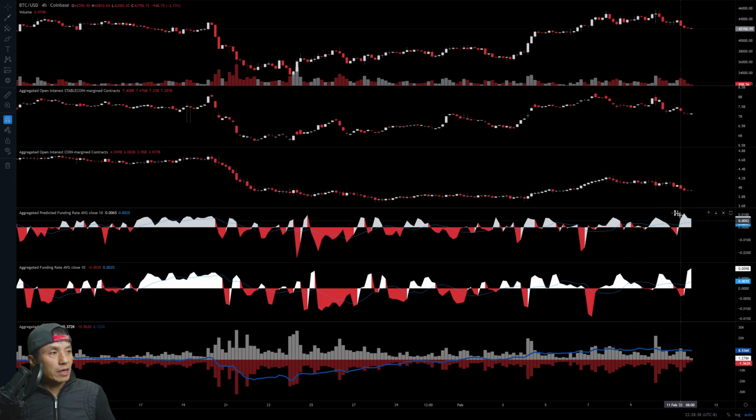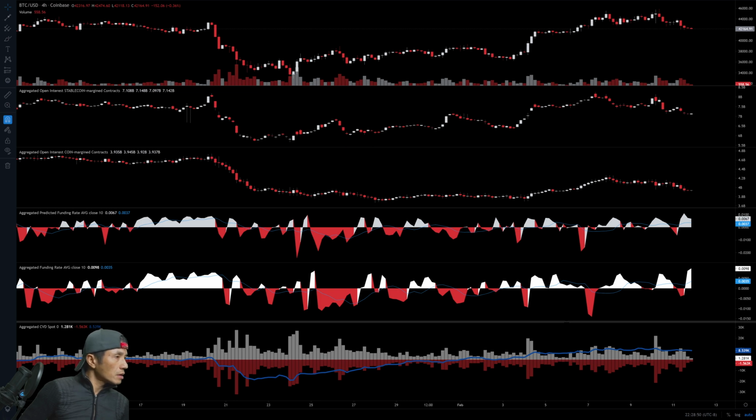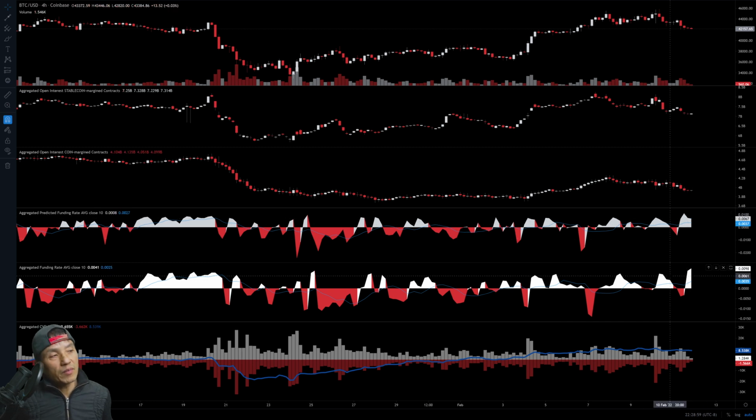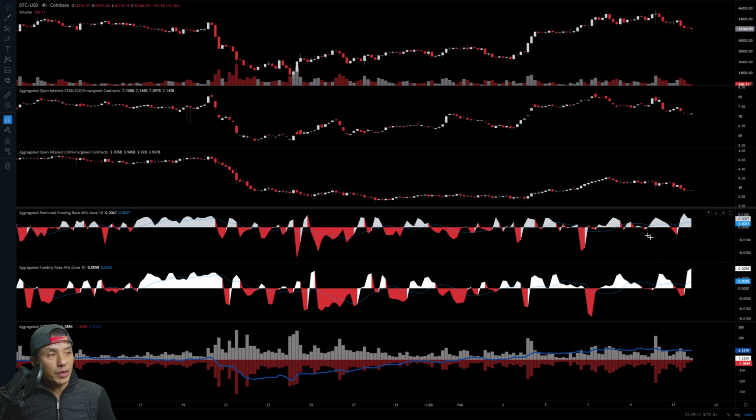You have the funding rate. It looks like it's been positive, but if you look at a whole week's worth, it's actually negative. Currently it looks positive, at 0.0067, roughly 0.007. Even though it's positive, that's more neutral. Typically on average 0.01 is neutral for most exchanges, not all. But that's a predicted funding rate.